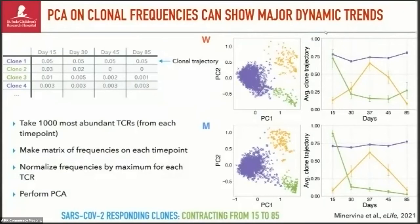The green cluster is exactly what we expected. It peaks on day 15 after the infection, then they contract, and we don't see them. We see some of them on day 85, but still they contract rapidly. The yellow cluster is actually more mysterious. We still don't have any evidence that it's related to SARS-CoV-2, so I will not talk about this one today.